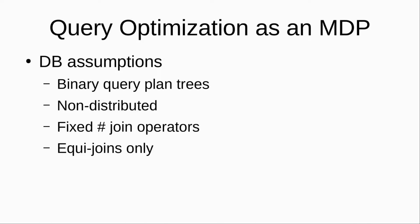The second assumption we're going to make is that these query plans are not distributed, that they're all being run on a single machine, a single node. The third assumption we're going to make is that there are a fixed number of join operators. And by a fixed number of join operators, what I mean is that there's like hash join, merge join, loop join. That's 3. A query plan can have as many joins as it wants, but we're going to assume there's a fixed number of ways that we're going to process those joins, a fixed number of strategies to do joining.